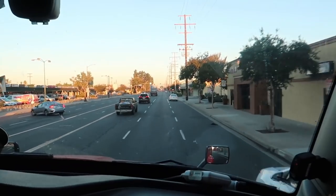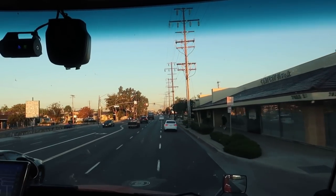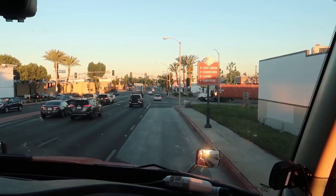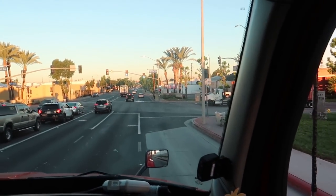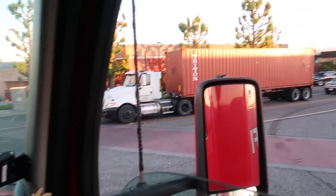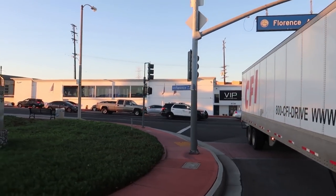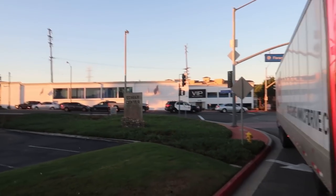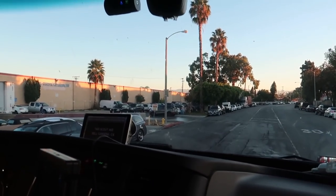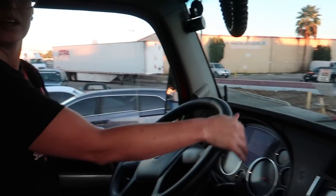So yeah, I got the satellite pulled up for her, and I'm gonna try to help her to know when this place is coming up so we know where we have to back in. Ooh, that's gonna be a little bit of a turn. Take this lane too. Yep. You did well. There's a trailer right there. Oh, there's room. Oh, Lord.